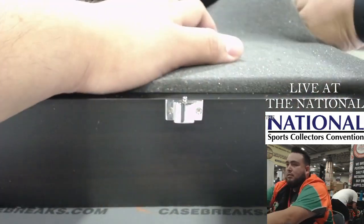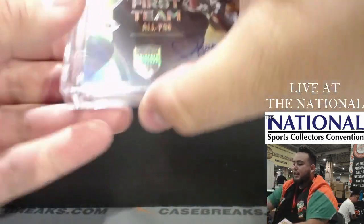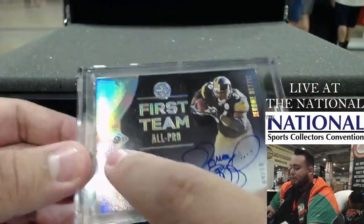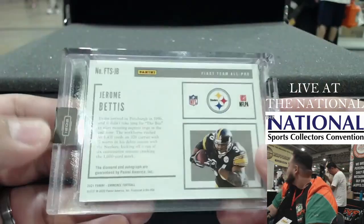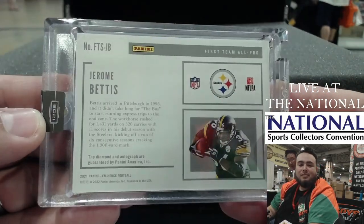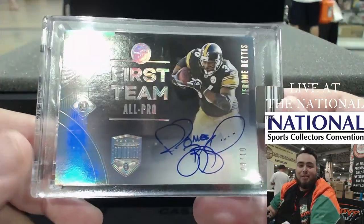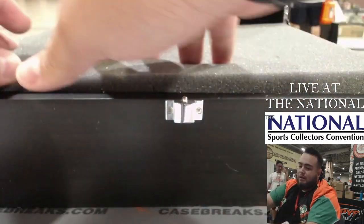Next one is a first team All-Pro Jerome Bettis. 9 of 10. The bus. And a huge diamond right there. The diamonds in here are like 2 times bigger than Flawless. Now you can put that on your girl's ear right there on the ring. All right.